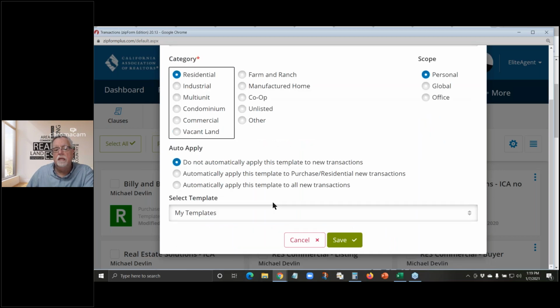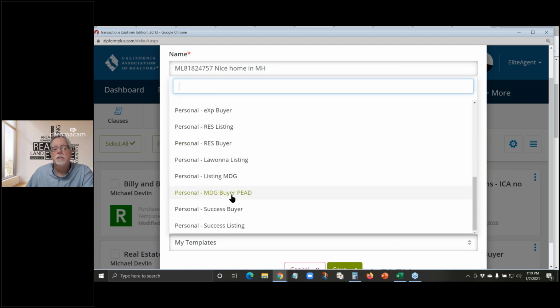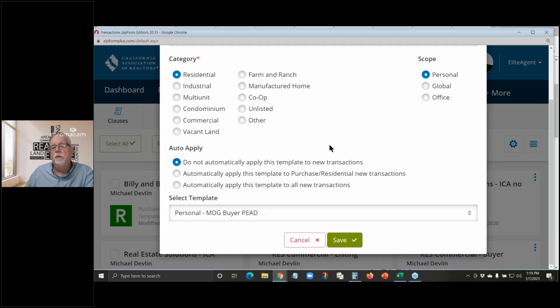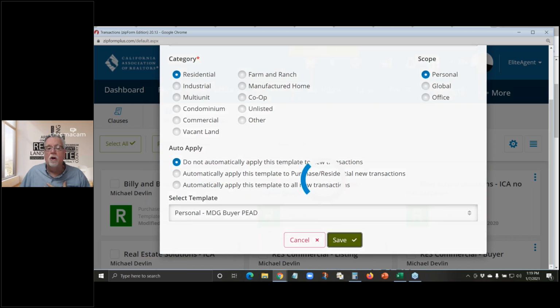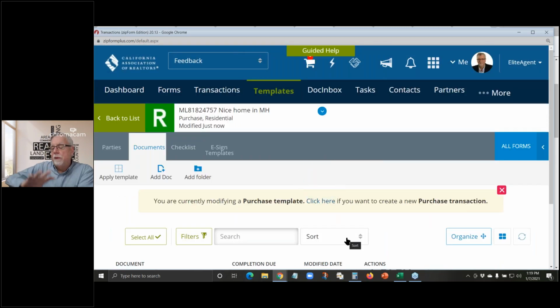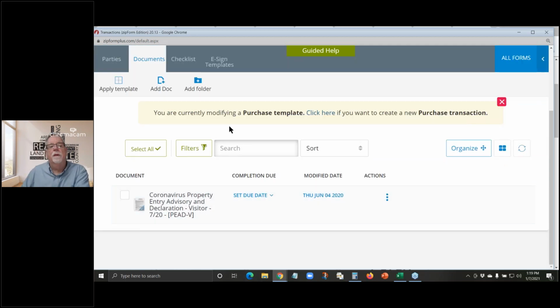So what I've done is I've created a template that is simply called MDG, which is Michael Devlin Group Buyer PEAD form. And I'm going to just launch that. Now, do you know what's in that template? Two things. One is the PED visitor form, and two, my information. That's all that's there. So before I write an offer, I'm not going to create a transaction yet for that property. Did I do this right? Anyhow, but here's the PED form, right?